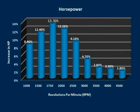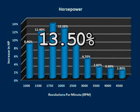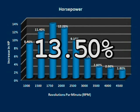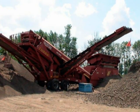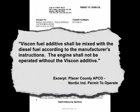Tests conducted at Southwest Research Institute have shown engine horsepower and torque improvement by as much as 13%. Nordic Industries received a permit to operate for their rock crusher from the Placer Air District as a result of Viscon's impact on its emissions. This led to implementing Viscon fleet-wide.